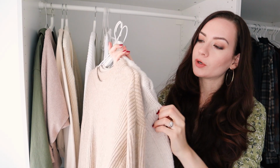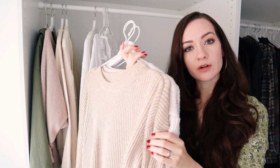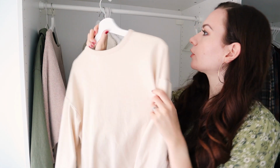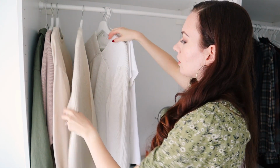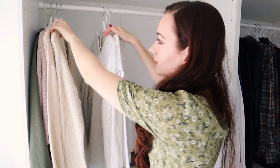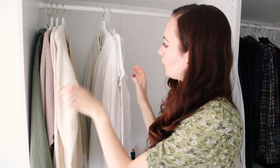These are all more winter stuff, so these are going into the winter pile. A little thin sweater I'm going to keep in there. Cardigan, this is pretty warm but cute on top of a dress, for example, so I will keep this in there for colder days. I live in the Netherlands and it can be rainy and cold during July, or it can be really hot, so I want to keep some options.